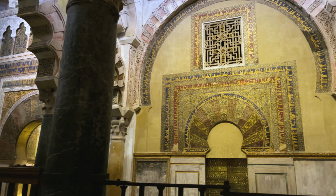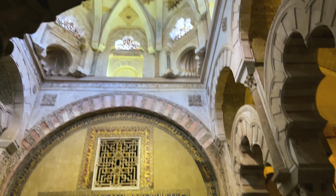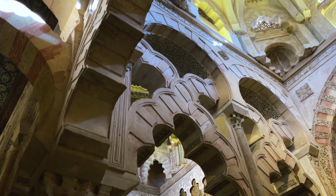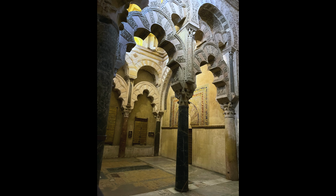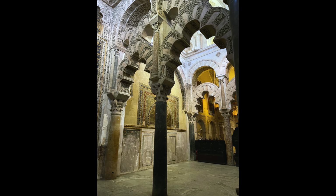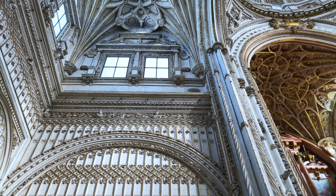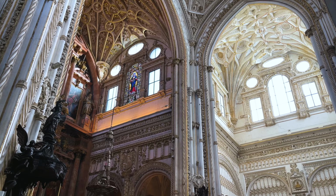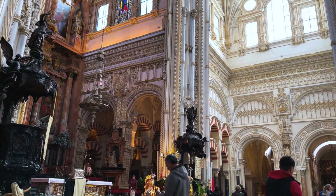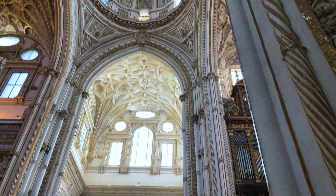The site was originally home to a Roman temple, which was later replaced by a Christian Visigoth church. In 711, when the Moors took Andalusia from the Christians, the Visigoth structure was divided into two halves and used as a place of worship by both Muslims and Christians, a remarkable act of tolerance. But in 784, on the orders of the Emir Abd al-Rahman, the church was destroyed and work on a great mosque began. Construction lasted for over two centuries and the building was completed in 987.